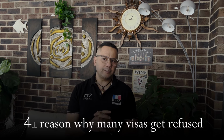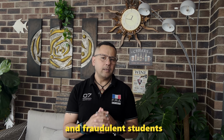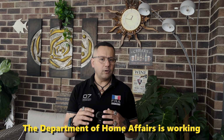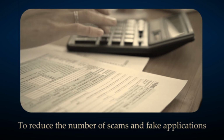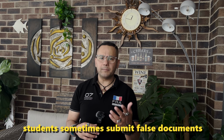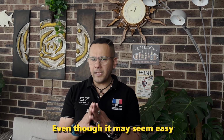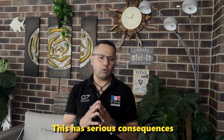The fourth reason why many visas get refused is the crackdown on non-genuine and fraudulent students. The Department of Home Affairs is working really hard to reduce the number of scams and fake applications. Sadly, in some countries, including India, students sometimes submit false documents to get visas. Even though it may seem easy to create fake papers, this has serious consequences.